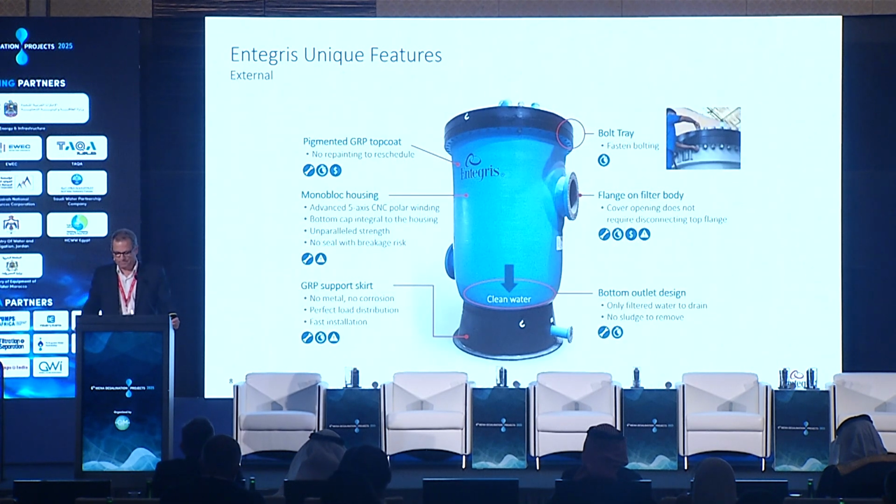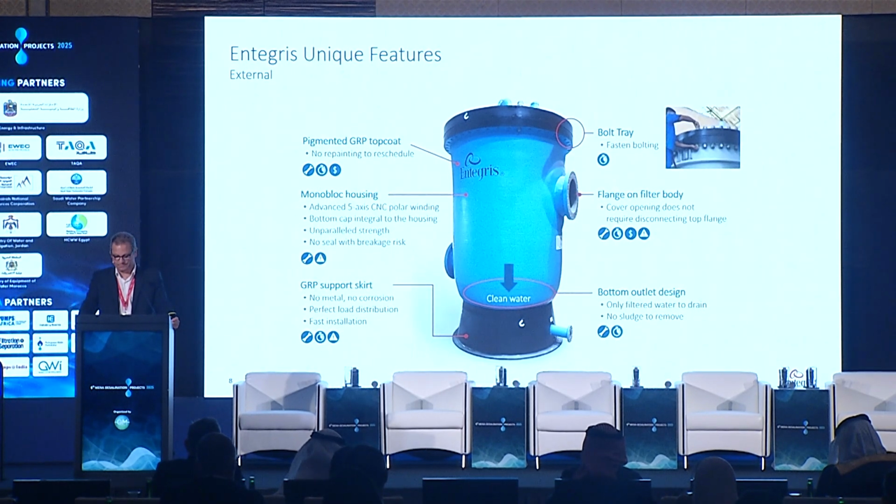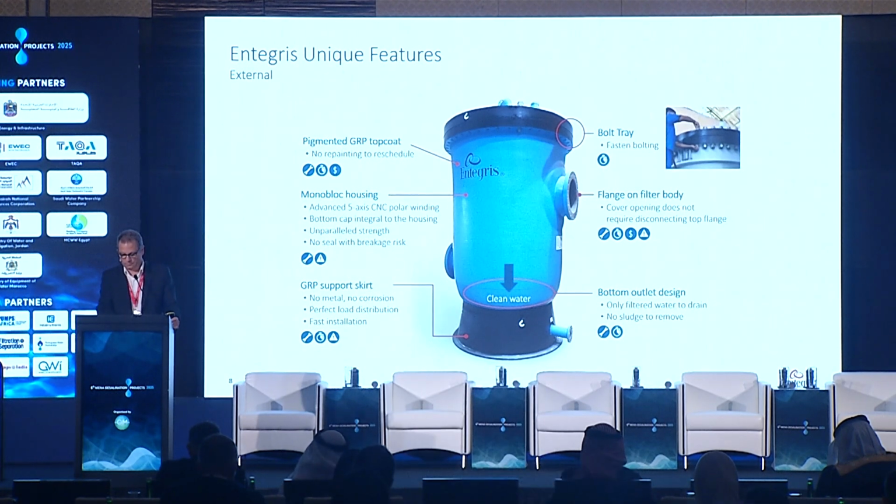In terms of external design, our housing has several interesting features that allow more effective use as well. The flange is situated on the filter body. The cover of the filter can simply be taken off without needing to unbolt and remove the top outlet like with the conventional design shown before. The bolt tray facilitates fastening of the bolts. The GFP top coat is pigmented. There is no need for periodic repainting. The filter is manufactured in a 5-axis CNC polar winding process where the bottom cap is integral to the filter. This allows unparalleled strength and avoids a seal with breakage risk. The filter is also supported on a GFP skirt that has no metal, so no corrosion risk, and allows fast installation of the housing.